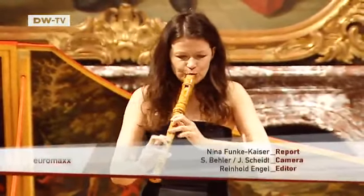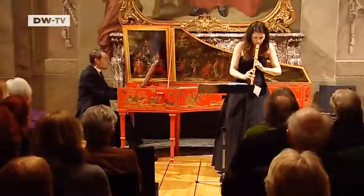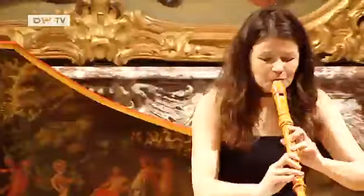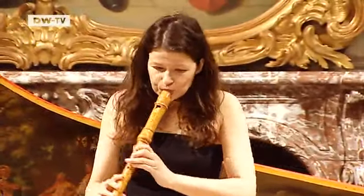The range is what Dorothee Oberlinger appreciates about her chosen instrument. Whether in modern compositions or classical works, she has amply demonstrated that the recorder is far more than a children's instrument.